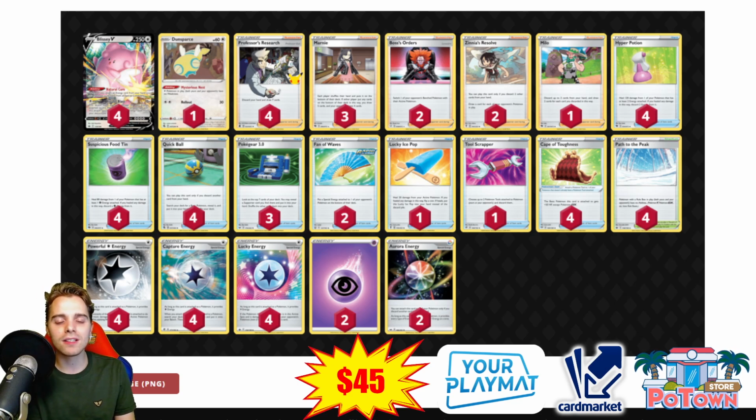The cool thing about this list is that with the Dunsparce, you get rid of your fighting weakness, and of course with a lot of healing cards like Hyper Potion on top of Suspicious Food Tin, you're actually going to be healing a lot of damage from Blissey time after time with a high amount of Path to the Peak. Decks like Mew VMAX do not like facing this for sure. So try out this Blissey V deck.